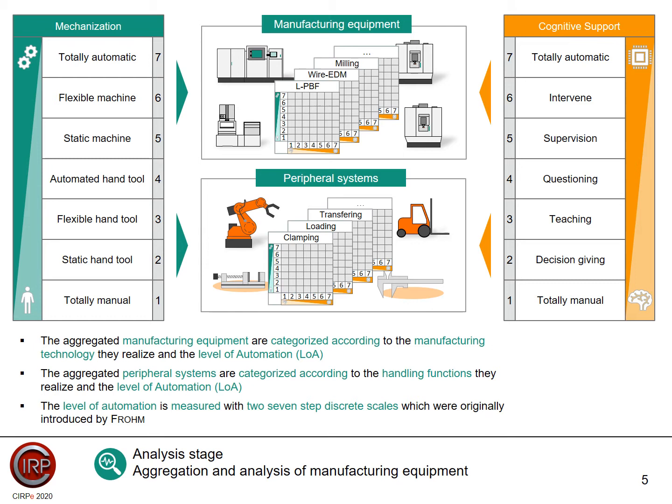And so for every process step in the process chain, for instance, the L-PBF process, the YIDM process, the milling process in order to machine the geometry elements, the manufacturing equipment has to be evaluated regarding these two categories, but also the peripheral system. So what about clamping? What about the loading and unloading of the machine? Or what about the transfer units, for instance, the handling system? All these peripheral systems have to be evaluated in both categories.